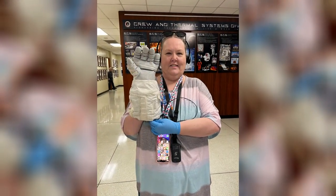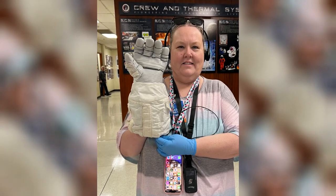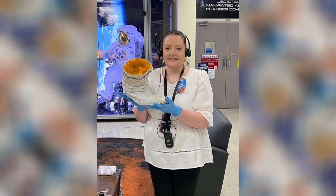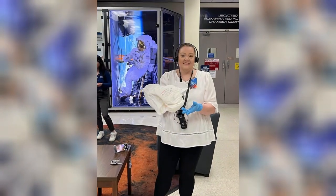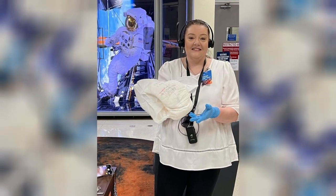Here we are holding an actual glove and boot from a spacesuit, or its more formal name is known as an extravehicular mobility unit, or EMU. These items are both custom fitted to each astronaut and cost around $2 million. Also pictured is a diaper that astronauts wear when they're outside the shuttle, although this one is brand new and hasn't been up into space like the glove and the boot have.